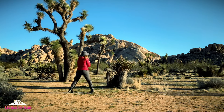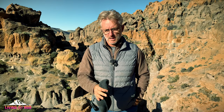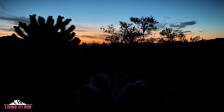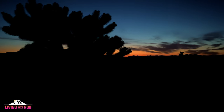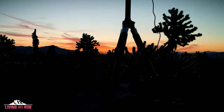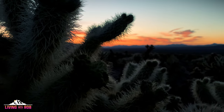You do want to be careful when you're in Joshua Tree. The Joshua Tree area is very dry and it can get very hot. We did some photography for the sunrise at the Cholla Cactus Garden, they're commonly known as Teddy Bear Cactus. It is a beautiful area. You want to be careful there. Those cactuses are dangerous. If they get in you, it is a real nightmare as far as getting them out.